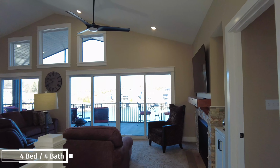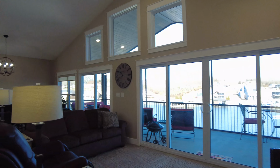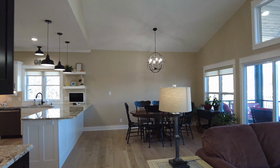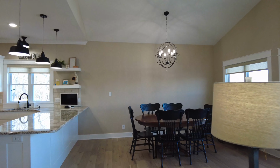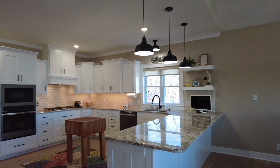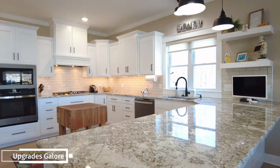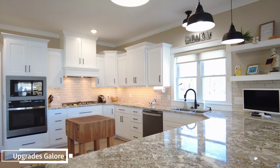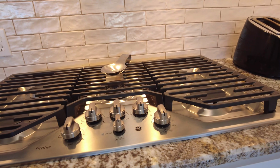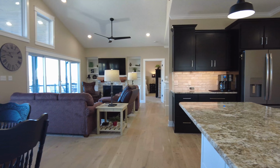Let's take a look. You walk into this beautiful open living space with your living, dining, kitchen. Great for entertaining. Some of the upgrades include custom cabinets, beautiful granite, even GE Profile appliances. The hardwoods are gorgeous as they go throughout the main level.